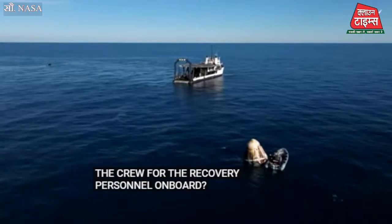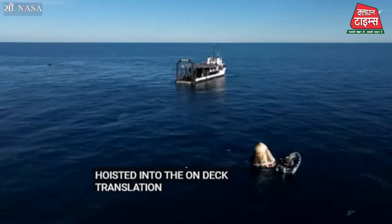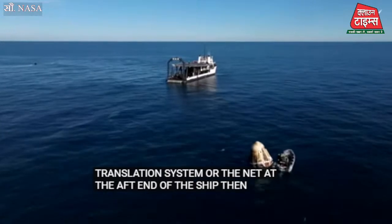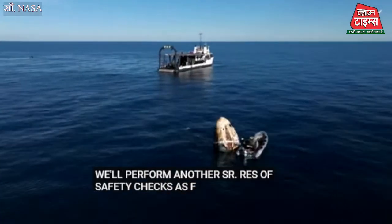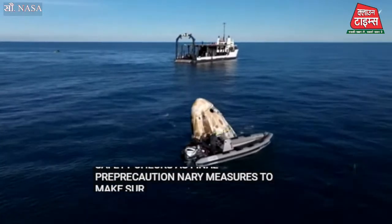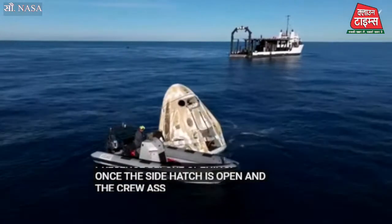Yeah, Kate. So coming up next, Dragon will be hoisted into the on-deck translation system, or the nest, at the aft end of the ship, and then will be translated pretty quickly towards that egress platform. We'll perform another series of safety checks as final precautionary measures just to make sure there are no hypergolic vapors present before opening that side hatch. And then once that side hatch of the spacecraft is open, the crew will be assisted out of the capsule one by one from NASA and SpaceX.